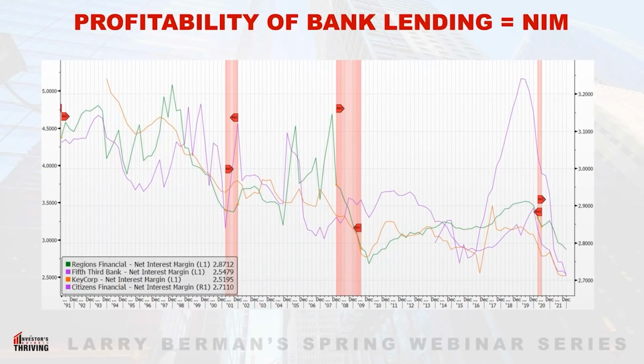So the net interest margin on trend over the last 30 years, you can see the trend is down, right? And so right now, banks are still very profitable, but relative to history, pretty much at the lowest point they've ever been at.